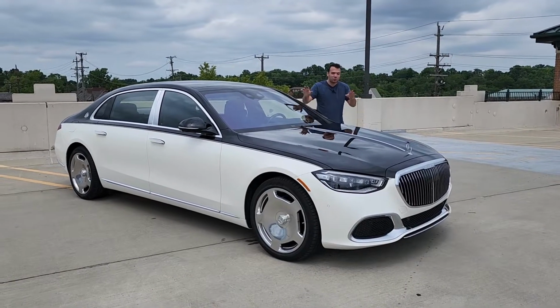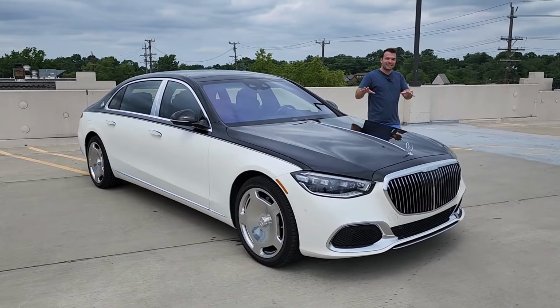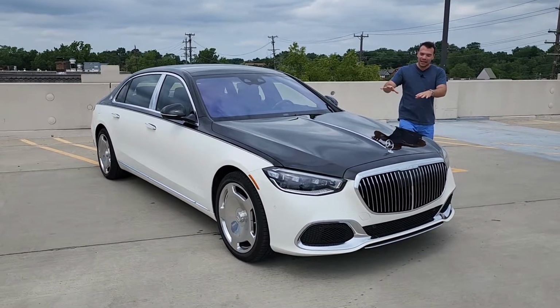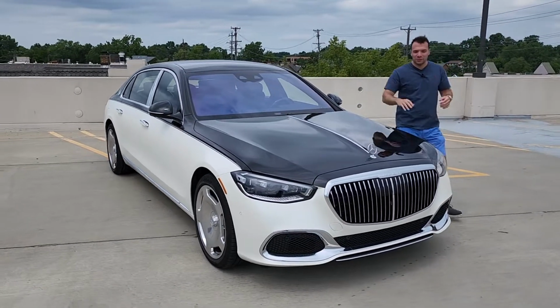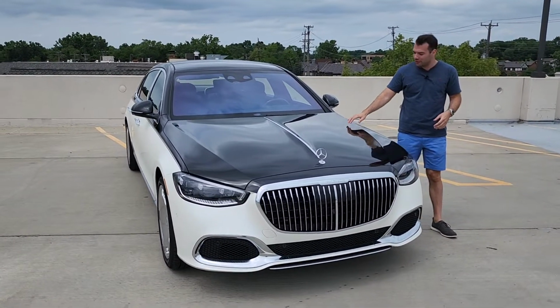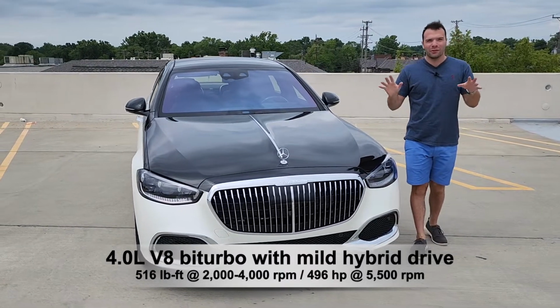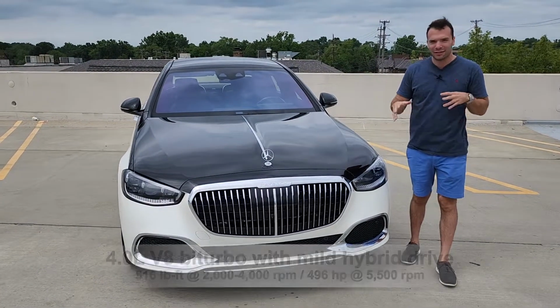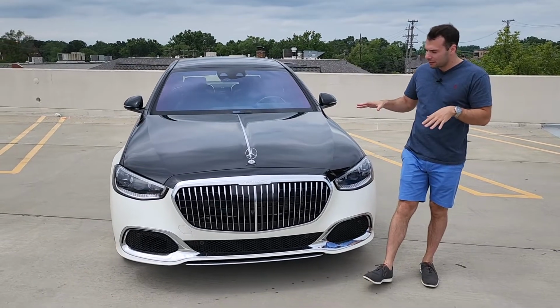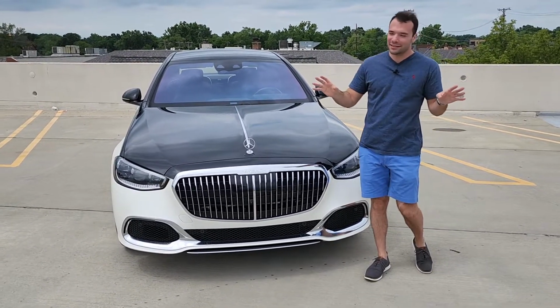Today I have a rather special vehicle for us here, and that is the 2022 Mercedes-Maybach. Now this is the S580 version. There's an 8-cylinder version with a 48-volt electrical assist, twin turbo V8 under the hood, which is what we have right here. And then there's also a 12-cylinder version, not quite available yet due to supply shortages and a little bit of timing, things like that, but it is coming.